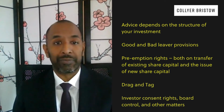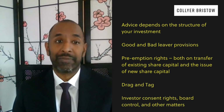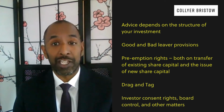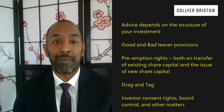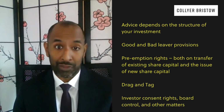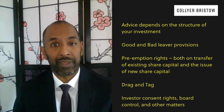For example, if you're an investor facilitating a management buyout, leveraged or otherwise, then you might be keen to ensure the management team are appropriately incentivized by well-drafted good and bad leaver provisions. If part of the business plan is to align the interests of management with the continued growth of the target, you need to reward behaviors which contribute to that growth and disincentivize behaviors that do not.